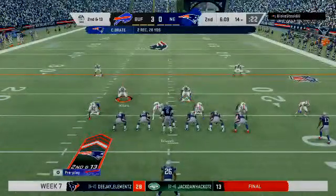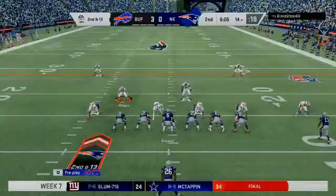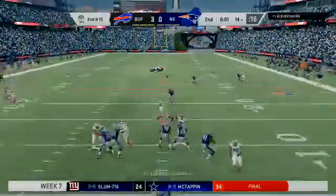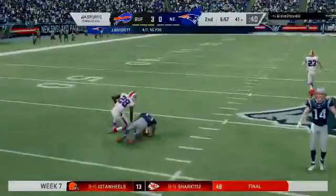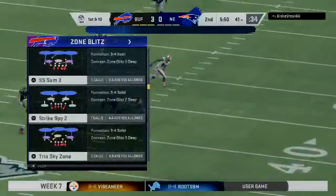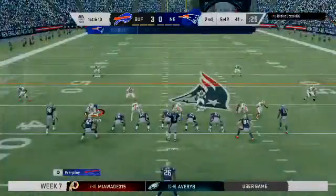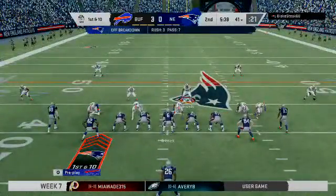So when you talk with GMs who are putting together a team, a lot of them say we're going to build from the inside out, because if you control the line of scrimmage, you control the rest of the ball game, and that's what we're seeing here. They're actually playing in the offense's backfield, not necessarily just playing at the line of scrimmage. And they're going to get this beyond the 40 before he's taken down. A gain of 28 yards there and give him a first down. This offense finding its legs now. Here's another 1st and 10.